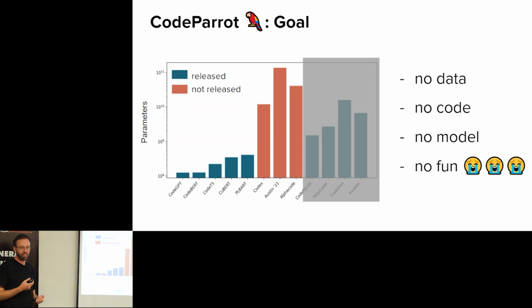Sad for many reasons, actually. Sad for people like me or you who just want to play with these models and see what they can do. But also sad for researchers, right? Because maybe you have a cool research idea that builds on top of Codex. And if you want to do that, you have to retrain a Codex model just to explore your ideas, which is also not that cheap to do. So maybe you burn your whole compute just to get to the state where OpenAI was a year ago.